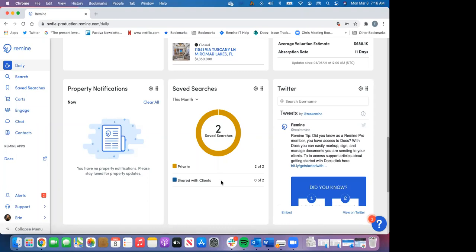Any questions at this point? I saw one in the chat from Amy. She said, I don't know how far back this is. It states February. How do we update that? Is it just not ready for March yet?